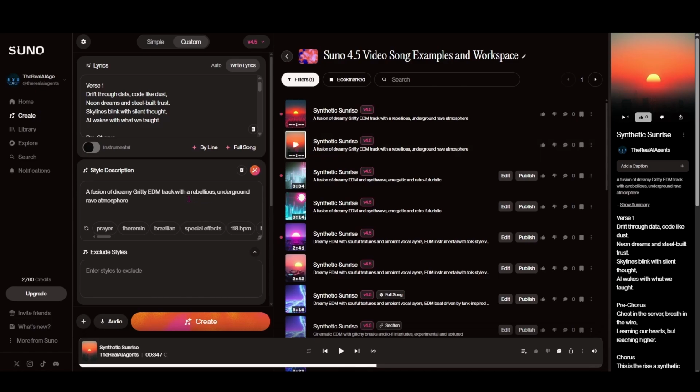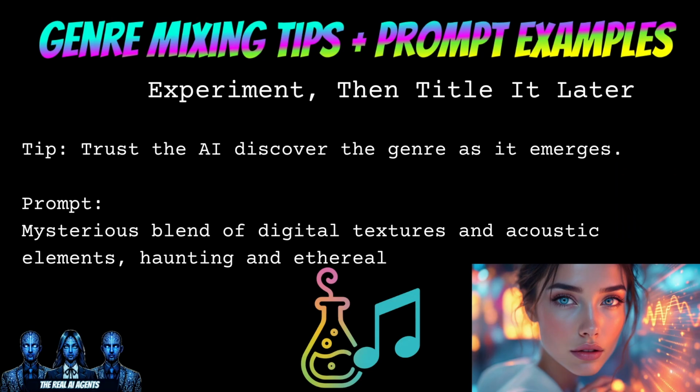So you can definitely hear where that pulled in the rebellious underground rave atmosphere more so than any of the other versions that we had created there. And then number 10, this is my favorite tip out of all of them. Experiment. Don't go in with your mind completely set on exactly what you're looking for. Have fun with it. Play around. Get a sound that really is unique, but that resonates with you and your soul.